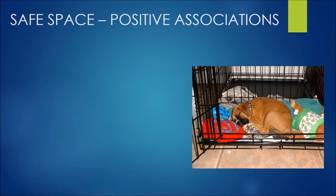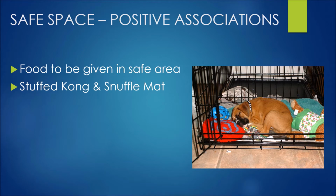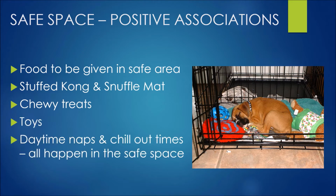So this safe space, we're going to teach lots of positive associations. So puppy's daily food to be given in this safe area, any sort of enrichment toys and puzzles, so things like your little stuffed puppy kongs, snuffle mats with some food scattered in it, any of the long-lasting chewy treats that are out there, a couple of puppy's favourite toys, and we're building that really nice positive association.